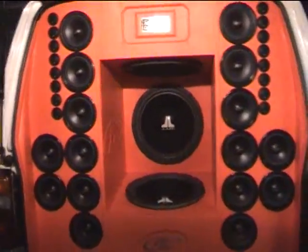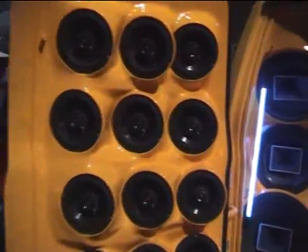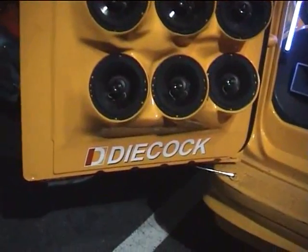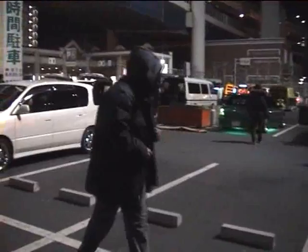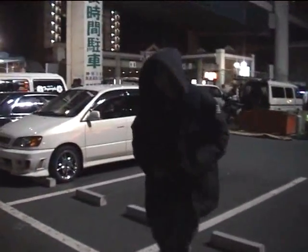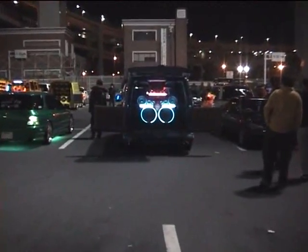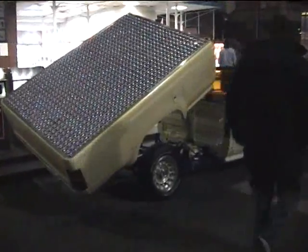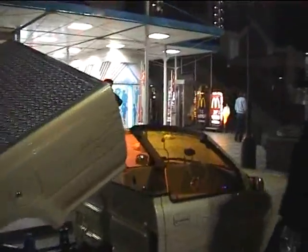Stereo-filled vans line up to see who can go deaf first. I've been watching. Japan has a bit of everything in its car scene, including mini trucks.